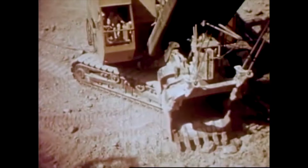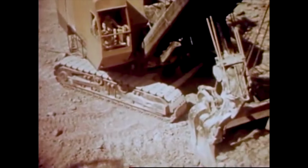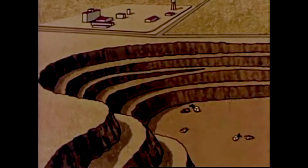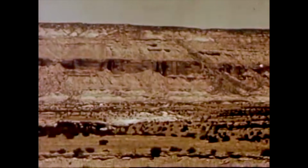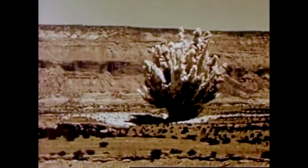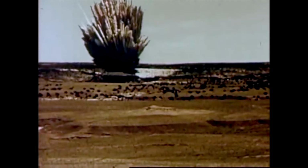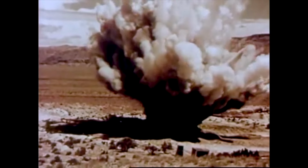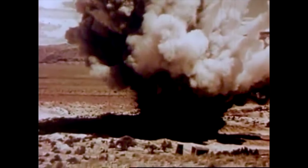Nuclear excavation also presents great potential for industry. For example, in the quick and economic removal of earth overlying deeply buried mineral deposits. The basic task in developing Plowshare excavation technology is to answer this question. In order to produce a large crater with specific dimensions in a specific earth formation, what size explosive is required and how deeply should it be buried?